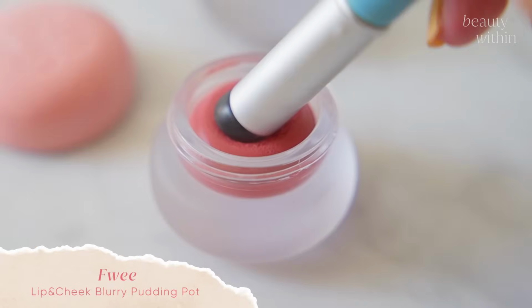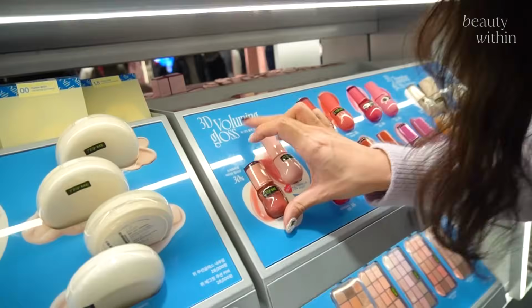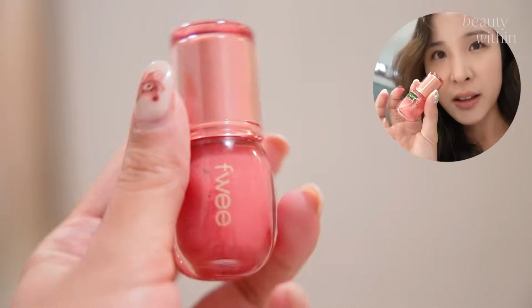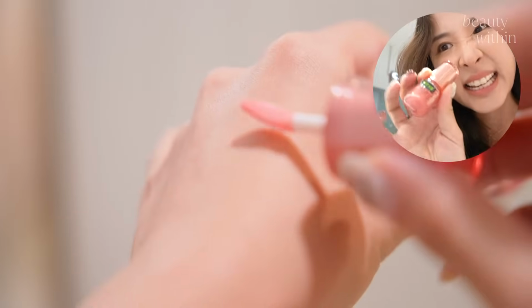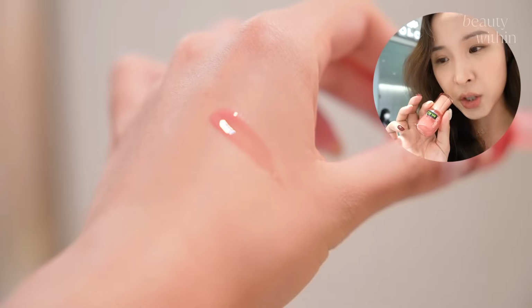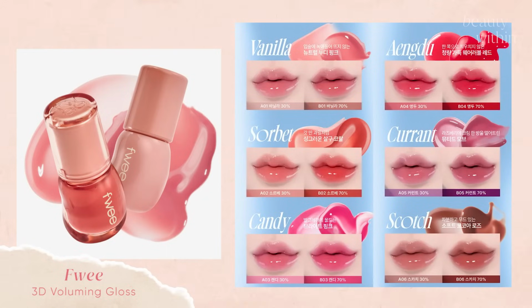Okay, so you guys know I love these blurring pudding pots, right? They have all of them here, but my latest discovery is actually this 3D volumizing gloss. This one, specifically the vanilla, is the best universal shade. It like plumps your lips. It's glossy, but it's not sticky, and it's actually the holy grail lip gloss. So try this one. They also have like all these other shades which are a little bit more pigmented.